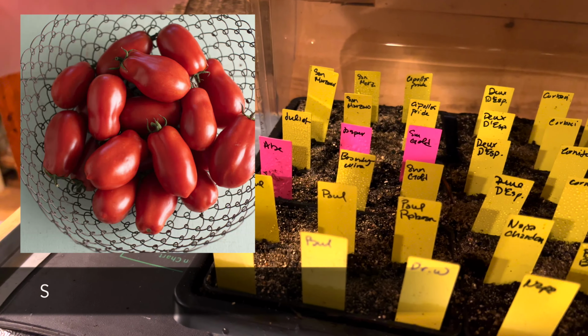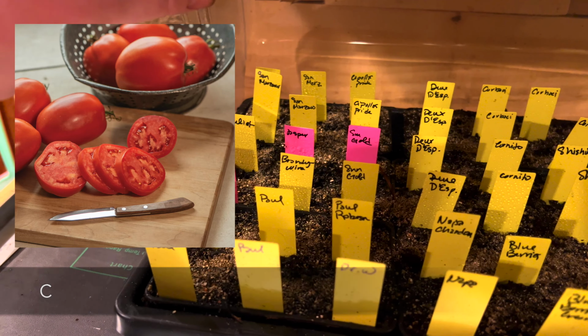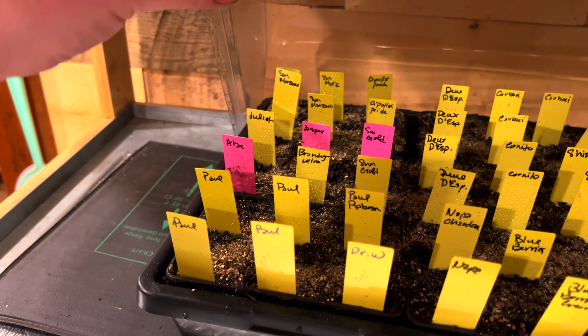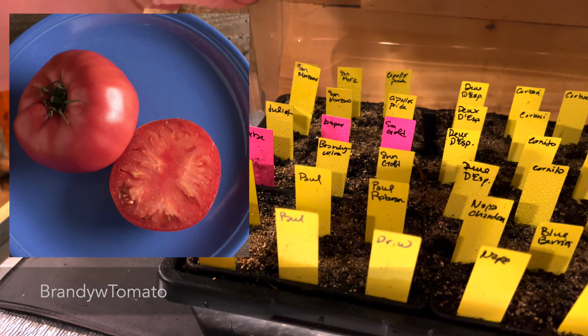4 San Marzanos, 2 for me, 2 for mom, 2 Cipolla Pride, those are both going to mom, 1 Juliet for mom, one Jasper that was kind of an extra space that I'm thinking will probably go to mom's, 2 Sun Golds, one for me, one for mom, 1 Brandywine for mom, 1 Abe Lincoln for me.